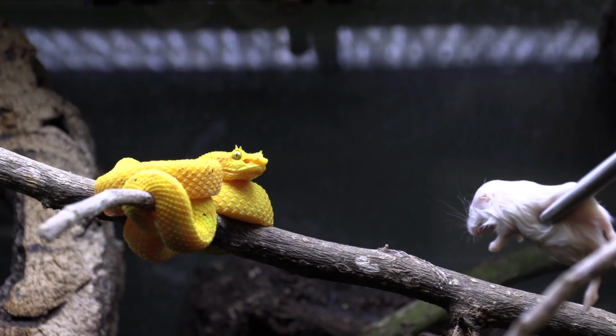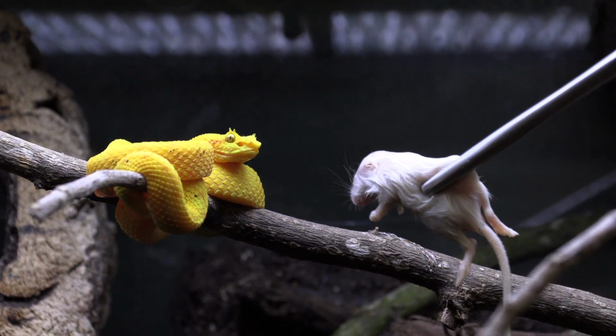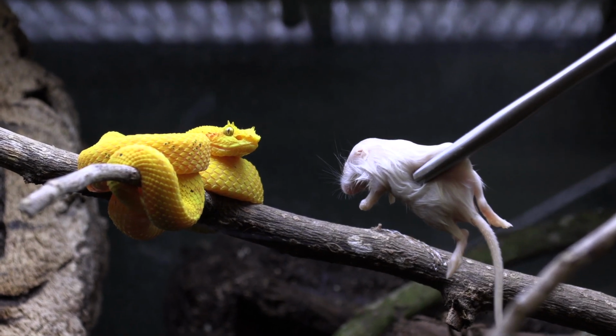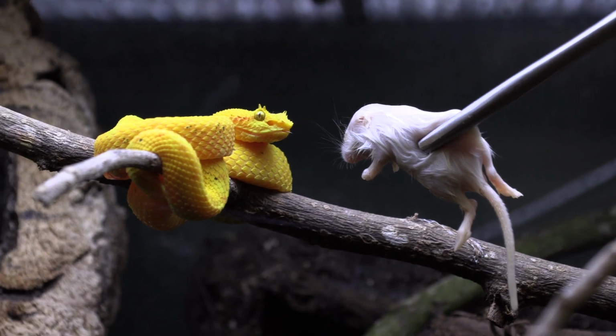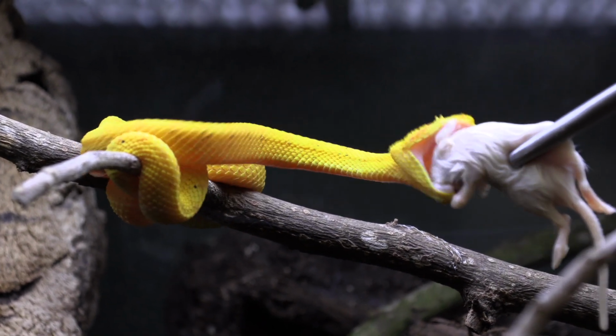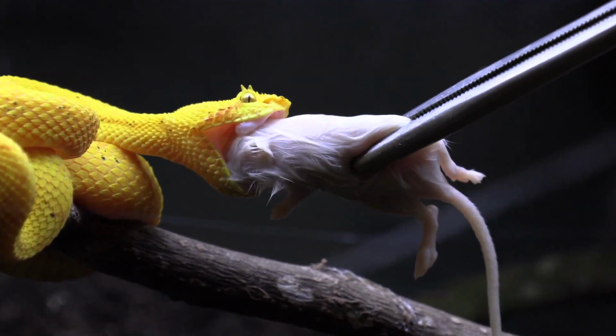Look at this big mouse fuzzy. She's gonna smash it like it's nothing. Ready? Ooh. And notice how the tongue of the eyelash viper is yellow as well. Such a beautiful snake. You ready? Oh yeah, she's picking up that scent. Ooh, look at that, like a dart. She's got it good. There we go.